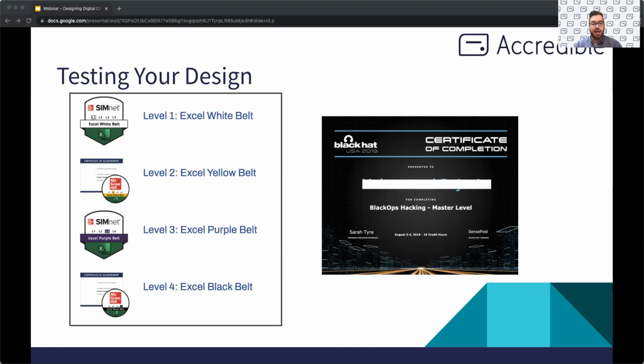Starting with a white belt, ending with a black belt. It made a lot of sense, right? It was a neat way of looking at things. It was relevant to the team thinking up the designs. So they had this credential that was going to be their logo, the belt name and color, and the logo of the software someone was learning.